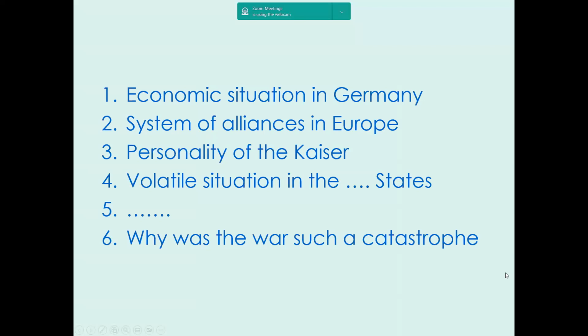Now, I slipped past one slide. I'm just going to go back to it. Those are the 6 topics overall. Now, just to demonstrate there, you know the first one, the economic situation in Germany. You know the second one, system of alliances in Europe. You know the third one, personality of the Kaiser. You can't remember what those states were. You can't remember that they were the Balkan states. You've got a gap in your knowledge. The 5th one, you can't remember at all. The 6th one, you know. So I'm hoping that that illustrates just how you can construct your revision so that you know what you know and you know what you don't know, which I think is really important.